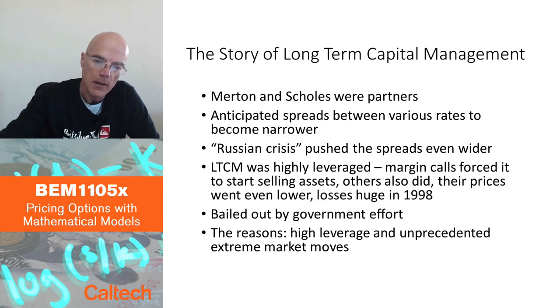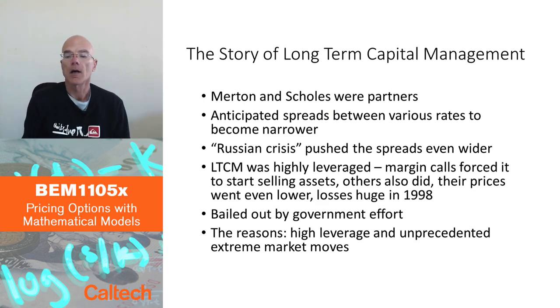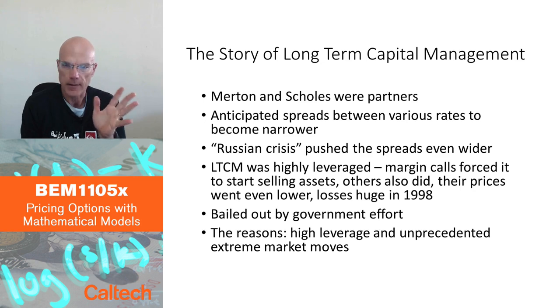And it's the story of Long-Term Capital Management, which was a hedge fund, a big one, a very successful one for a while, in which two of the partners were, in fact, Robert Merton and Myron Scholes, the names we hear a lot in this course. In fact, they received the Nobel Prize in 1997, and the hedge fund ran into trouble about a year later.